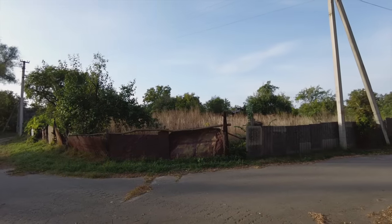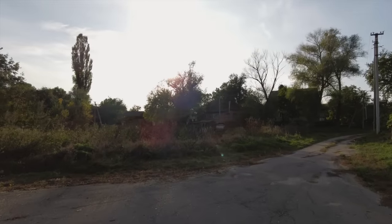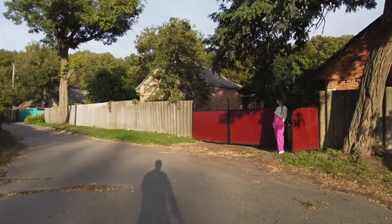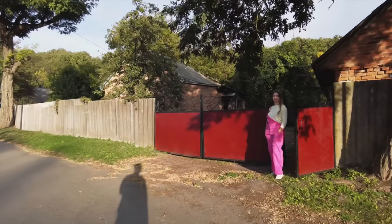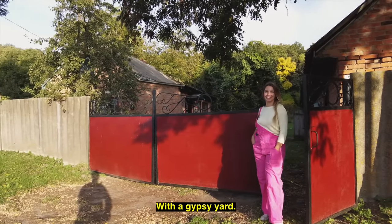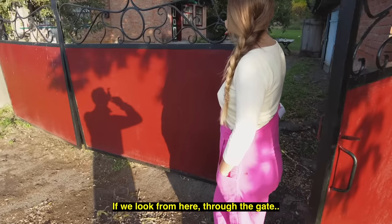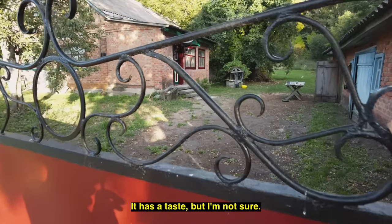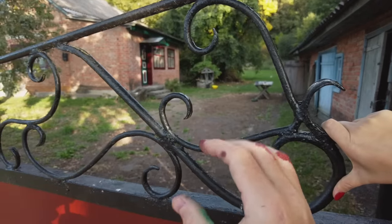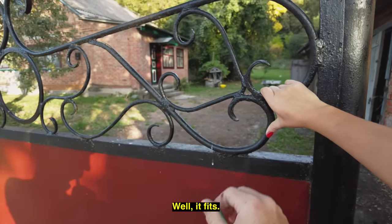Let's look at it from the outside. By the way, it's really warm weather today. Maybe plus 25, 26. So I'm going here and I see these beautiful gates with this beautiful host, or who, landlord. So if we look from the outside, from here, together with the gaze, together with the stream. Yeah, it fits.